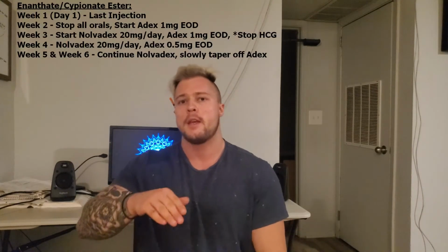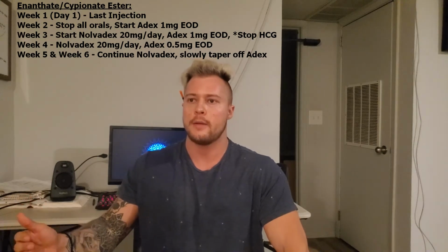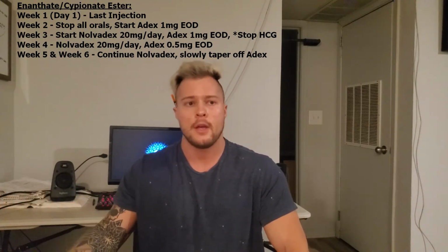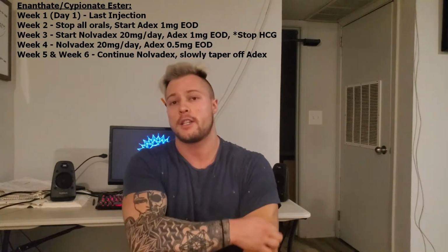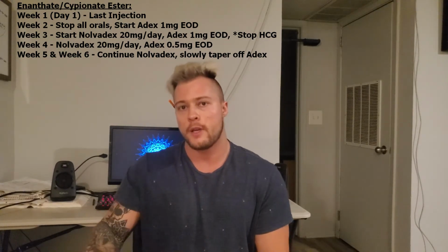Just keep that in mind. It doesn't change anything for you at all. Actually, the protocol will be exactly the same. But what you do is you take the last shot and you train like normal that week, keep all the orals and everything going. And then that next week after, you take a deload off the gym. You don't take any orals, obviously, you let everything clear. And then what I do is I start dosing Arimidex at 1 milligram every other day. For that first week, you're deloading.